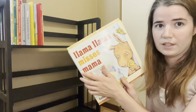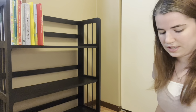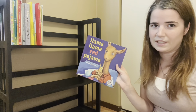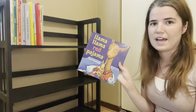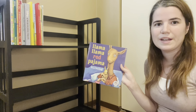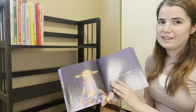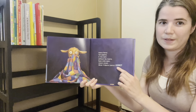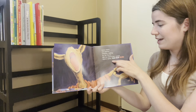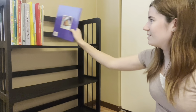We love the Llama Llama series. We've got a bunch of those. She enjoys when we read those. Her favorite, though, is definitely Llama Llama Red Pajama, the original. She laughs so hard when we read this book. My daughter doesn't talk a lot yet. She'll be 2 in November, but she does say some words. But certain words she'll shout out when she knows they're coming. Like when we get to gone on this page, she'll yell gone when I'm reading it. And then on this next page, when I do the run, run, run, she will yell, run, run, run. And it's so cute.